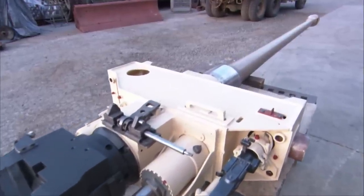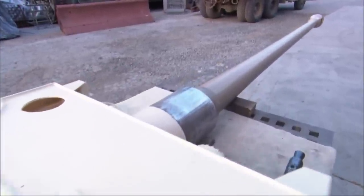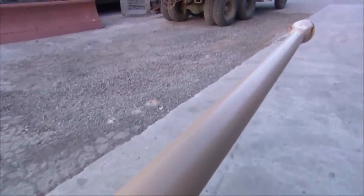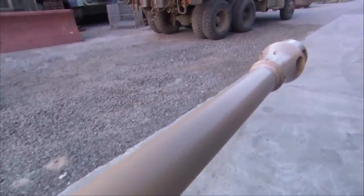The Panther's barrel was more than twice as long as the Sherman's, and this gave it a much higher muzzle velocity. That was the primary advantage the gun had. It had a velocity in excess of 3,000 feet per second, depending on the kind of ammunition using. At the time, the Sherman tank was on the order of 2,000 feet per second.